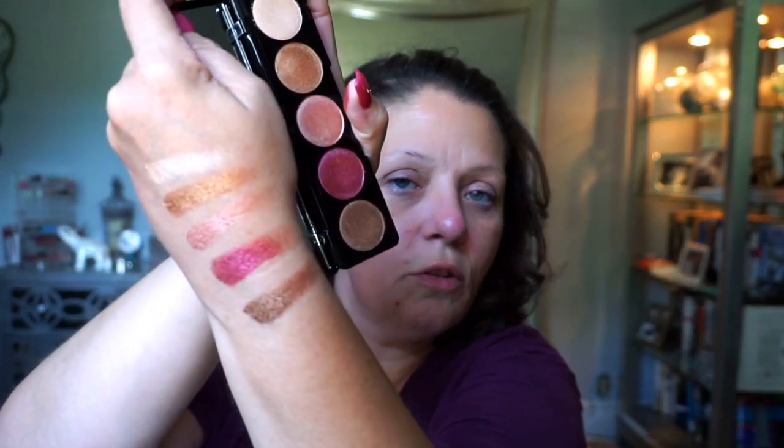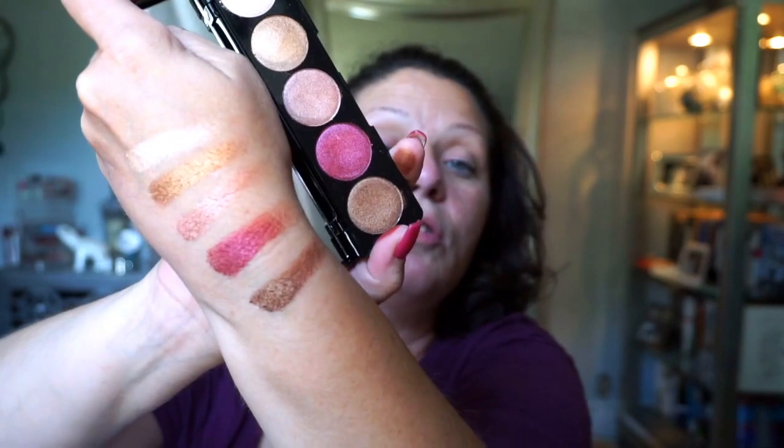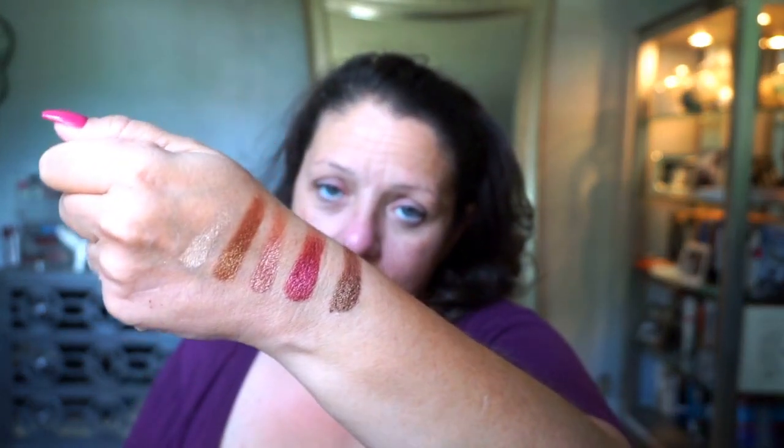I'm about as pokey as anybody can be today. So here are the colors swatched. That's how they look in the palette. This is how the swatches look on my arm, my hand, my arm. So I'm looking forward to trying that out. It's beautiful. I mean, that was just a light swatch in the pan and then a light touch on my hand and wrist. So yeah, looking forward to using that.